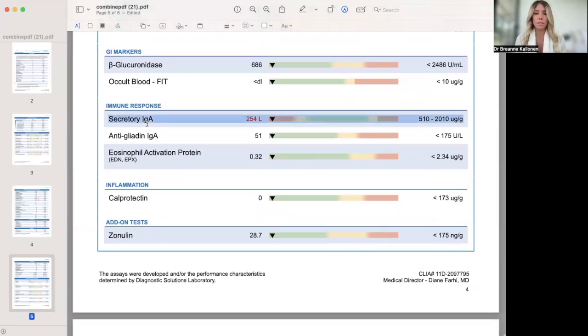I like to explain this as, lining your entire GI tract, you've got an army of troops. This is like the secretory IgA. And they're responsible for keeping things out of the bloodstream, right? So if your GI tract is a tube, behind that tube is the bloodstream, and you need a strong immune system to say, no, you need to stay in here. Okay, you can come in, stay out there. This is your line of defense against bacterial infections, parasitic infections, etc.